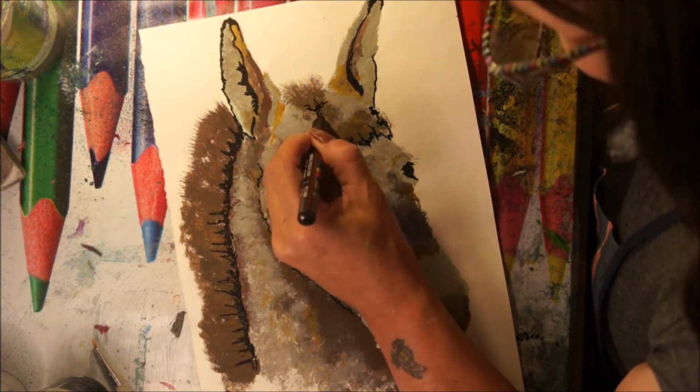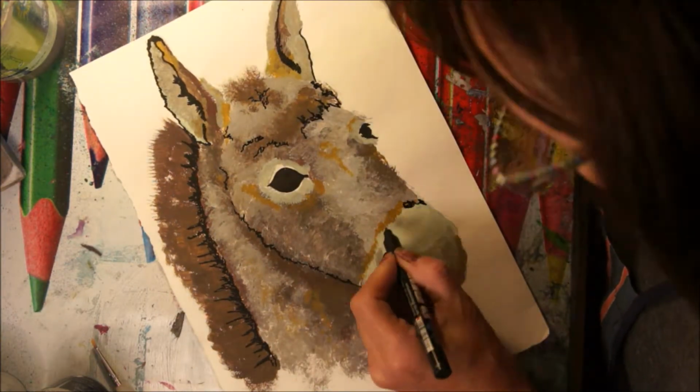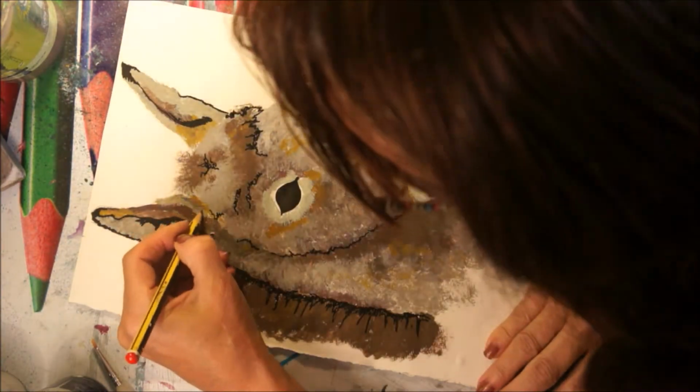How do you in America, do you call ponies' forelocks bangs? That's so funny because we do call them fringes here too.